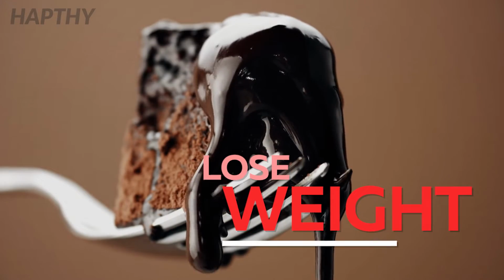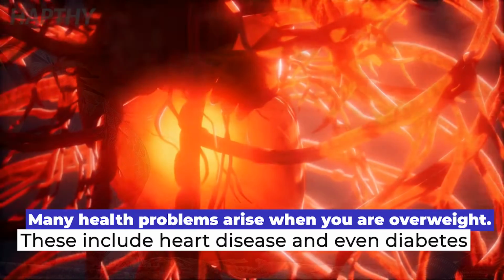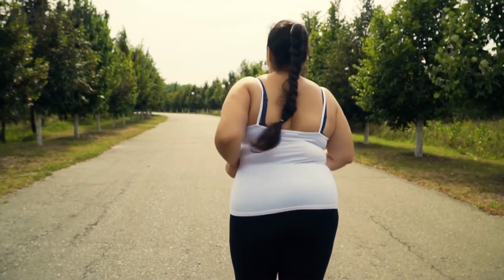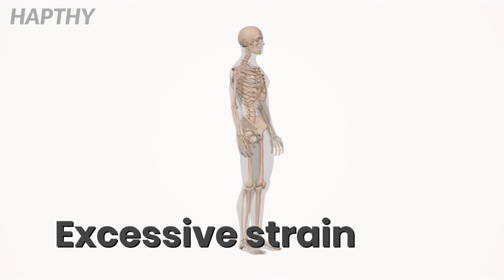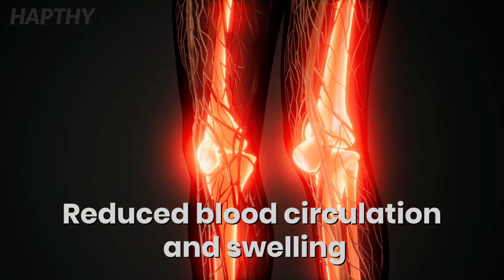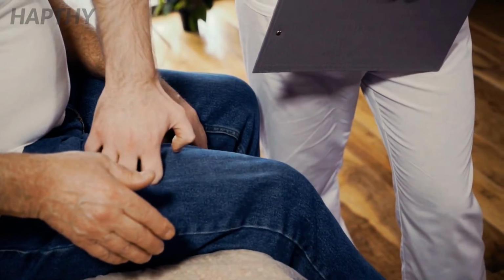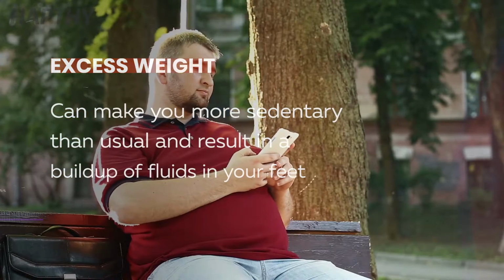Lose weight. Many health problems arise with being overweight. These include heart conditions and even diabetes. Swelling in the feet can also be one of the causes of being overweight. This is because when excessive strain is put on the lower extremities, it can lead to reduced blood circulation and swelling. There is also a risk of developing pain in your feet due to being overweight. This can make you more sedentary than usual and result in a buildup of fluids in your feet.